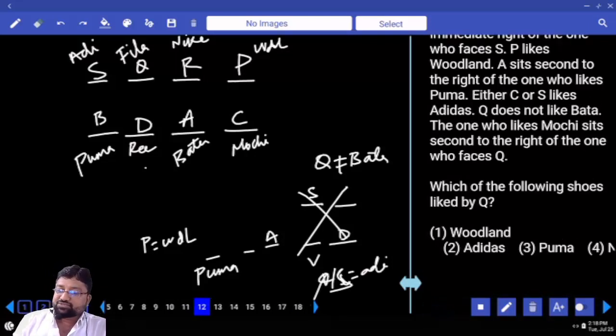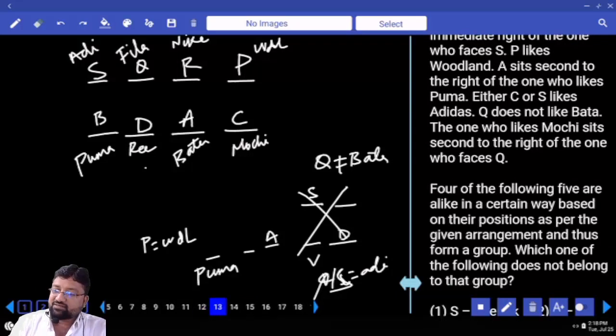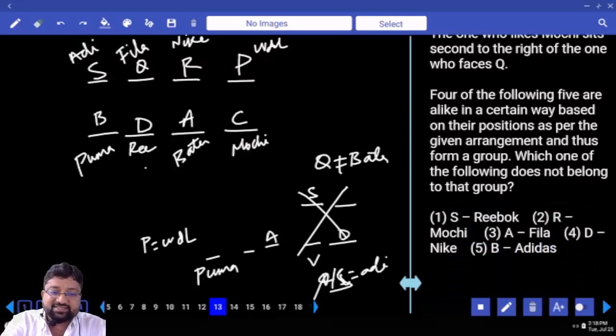Which of the following shoes is liked by Q? Fila. 4 out of the following are alike. S and Reebok. The one who is opposite to S is adjacent to Reebok. R and Mochi. The one who is opposite to R is adjacent to Mochi. A and Fila. The one who is opposite to A is adjacent to Fila. D and Nike. The one who is opposite to D is adjacent to Nike. B and Adidas. No. B and Adidas are opposite to each other. So which option is my answer?